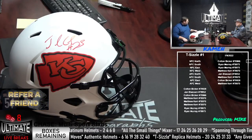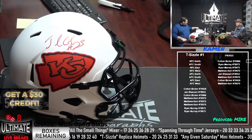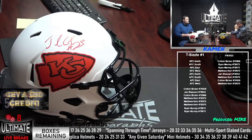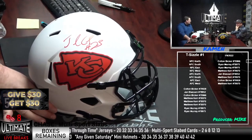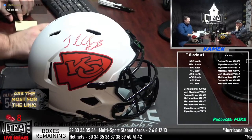The only thing I can say about Jamal Charles, Mike, is this is the guy that they should have given the ball more to. That's the only issue. They had him and Thomas Jones. Yep. Thomas Jones got too many carries. Jamal Charles should have gotten more carries. This is a really nice helmet. It is beautiful. Good start, says Matthew Kerr.